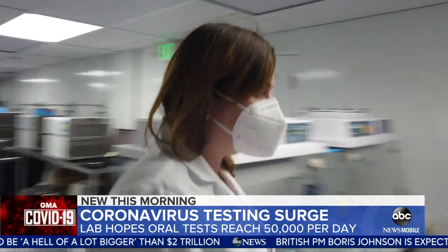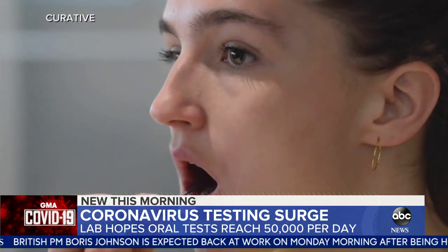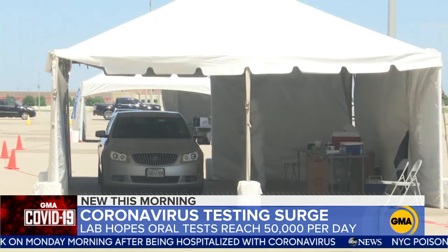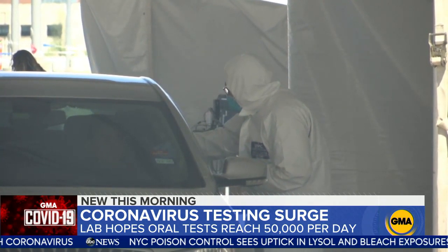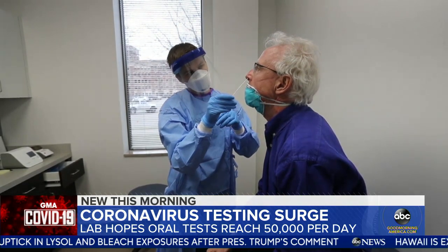Some scientists are calling it a COVID testing breakthrough, a supervised but self-administered test for coronavirus from a sample of your saliva. Experts say if done properly, it could be as effective and much easier to perform than those intrusive nasal swabs by medical workers covered in PPE. It's low risk. It's a different set of supplies that are needed.